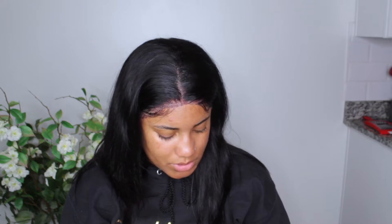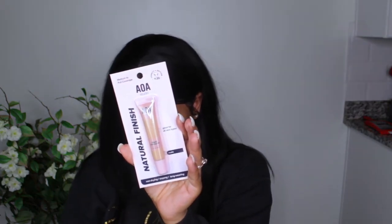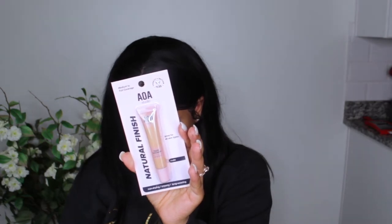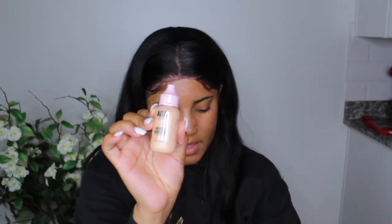So I got these, pretty decent size too for the price. I got two things of, is this foundation? No, this is concealer. I got a foundation and a concealer. Hope this is my color, because if it's not, it's gonna be an issue. I mean, not really, but whatever. So I got a natural finish liquid concealer, medium to no coverage, in the color nude. And then I got this Pro Wear foundation, full coverage. This is in, I don't know what color this is in. Oh, natural beige. Got that.